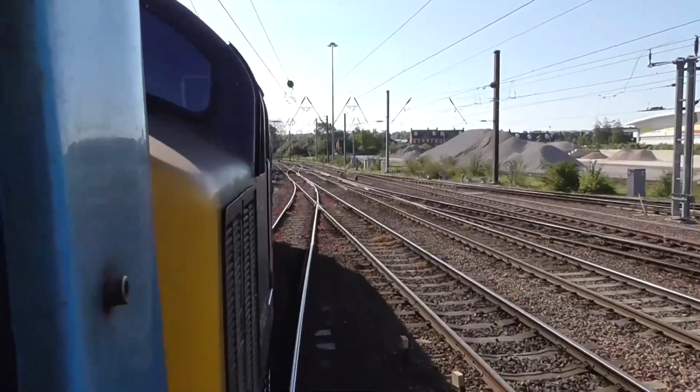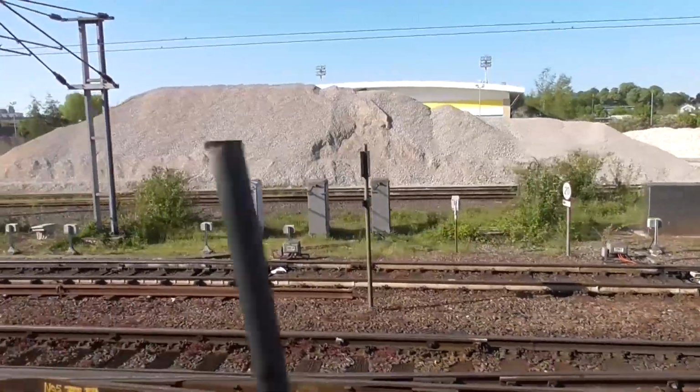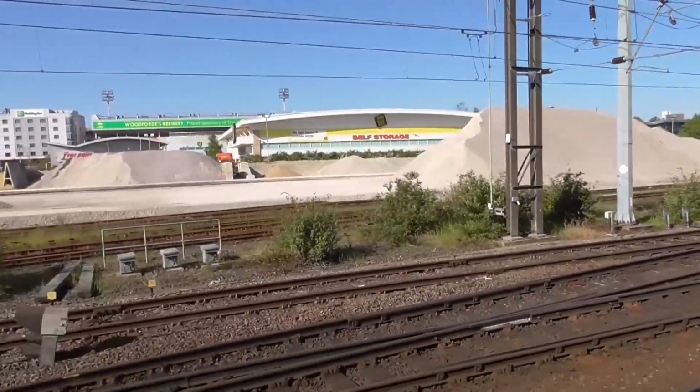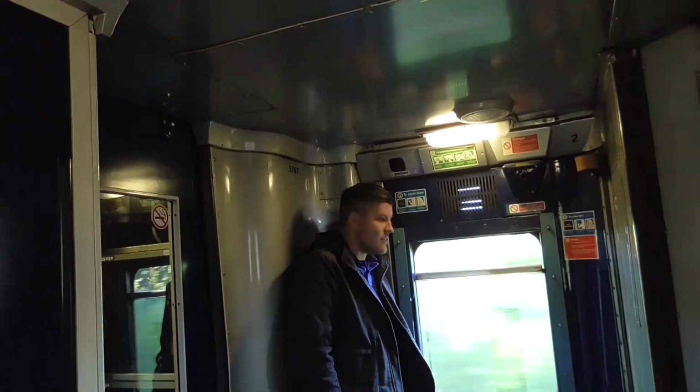Caught the 8:30 service down to Great Yarmouth, hauled by 37405. And as stated, it was one of the last runs of the short-haul set in the whole entire world. One of the last runs of the Greater Anglia short-haul sets ever to be running. They're going in a week or two. Sad sight, really. But stuff moves on. It's the way of the railways, I guess.